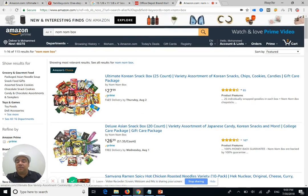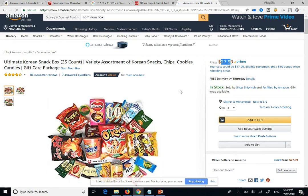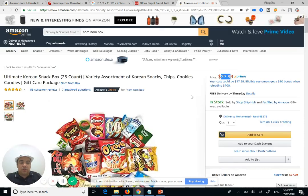This is a good example. I'm going to say, okay, this is a box. It costs $28. It has 25 products. I'm going to come here and check it. This is $28, and it's not showing me the cost per item, but I can easily calculate it using a calculator, right? It comes to 63 cents per item.